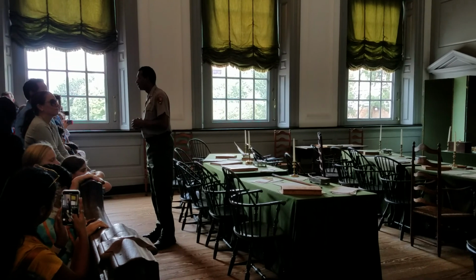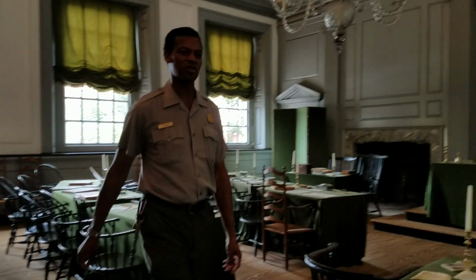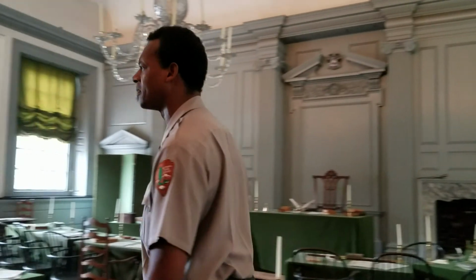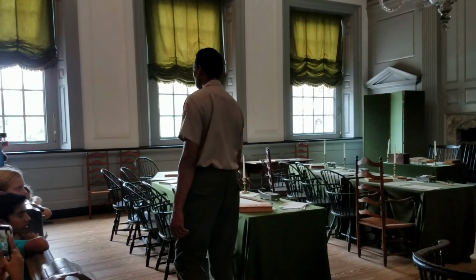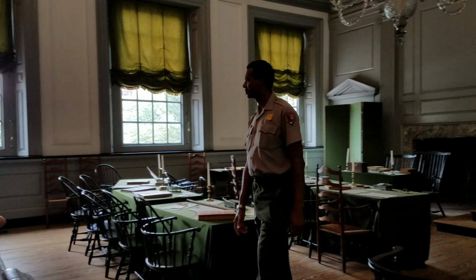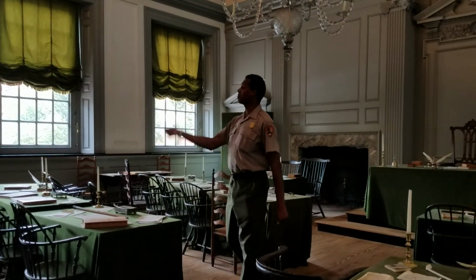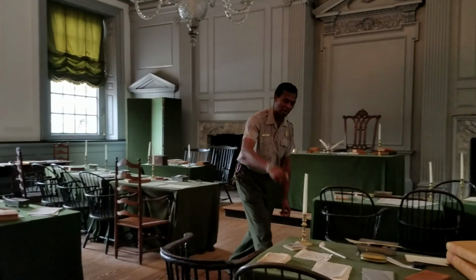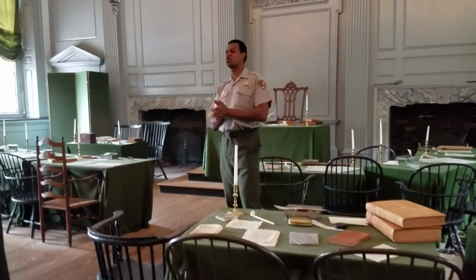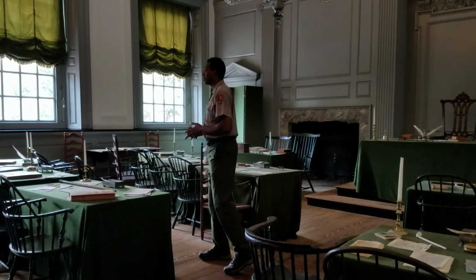Bill of Rights? No, that's Congress Hall, 1791. What else happened in this room? We got the signing of the Constitution, the writing of the Constitution, the signing of the Declaration of Independence. What else happened in this room? Second Continental Congress, very good, met in this room. Starting in 1775, the Second Continental Congress met right here. Representatives from 13 colonies gathered in this room to discuss issues they had with the British Crown and eventually decide that they want to be free and independent states.